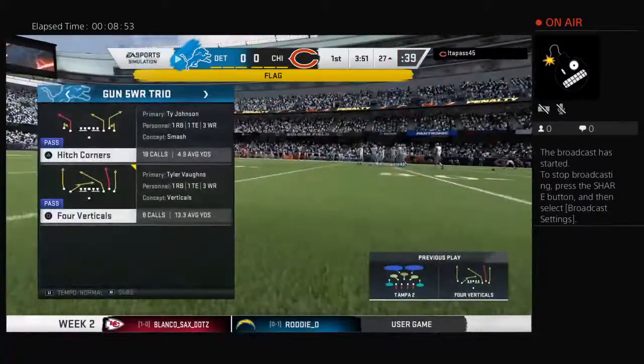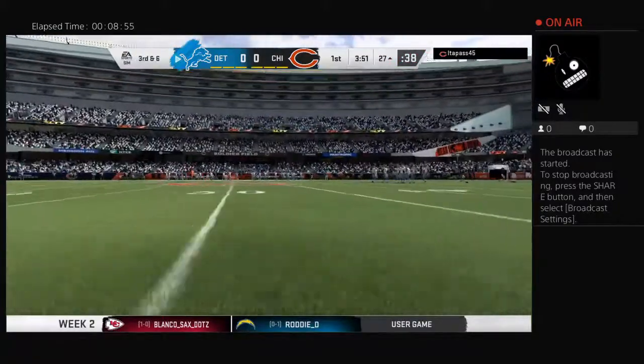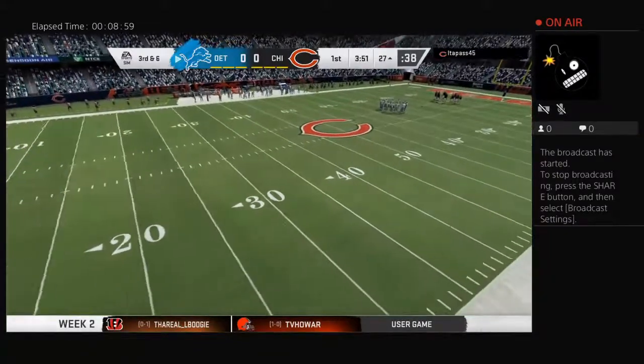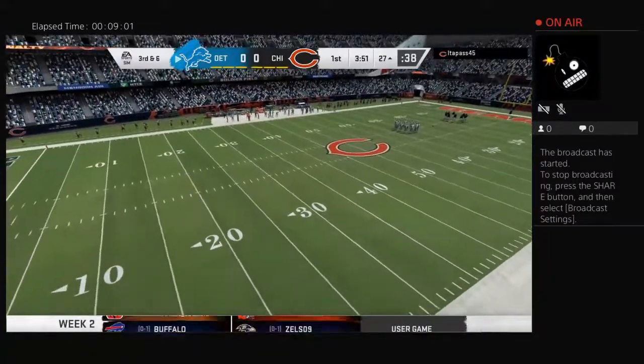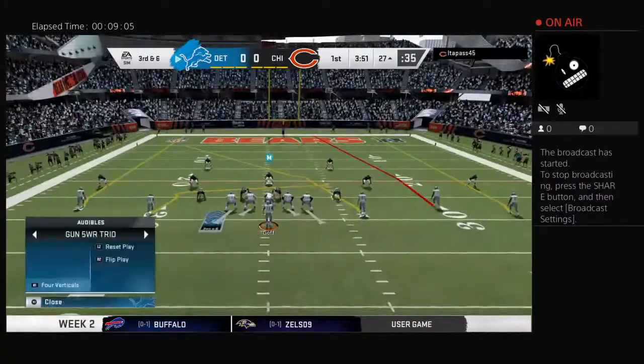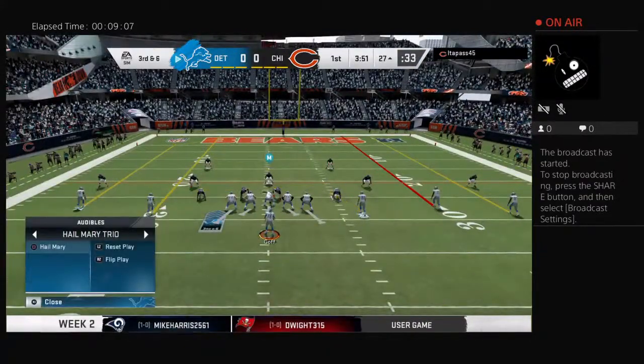So that'll back him up 5. Bad time to get a delay of game penalty there. Not that there's a good time, but that makes it 3rd and 6.